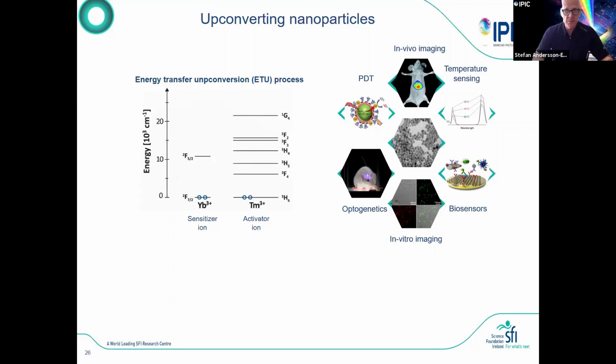That means that you can do PDT, you can do optogenetics. So there are many, many things that we are interested in. We are involved in many of those aspects of it, just because we have these very unique contrast agents that we have been part of really developing for this field.